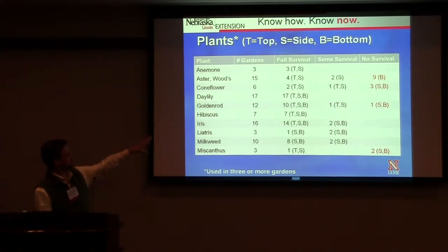The second column is the number of gardens that they were planted in. So we had 18 gardens, if you remember. We only were able to evaluate 16 of those, but then we have a column for full survival. If that plant species survived fully, how many gardens it survived in. Some survival, the number of gardens, and then no survival. So you kind of see that same ratio that we saw in that other graphic.